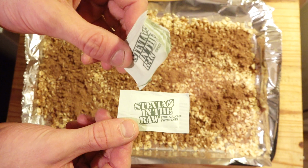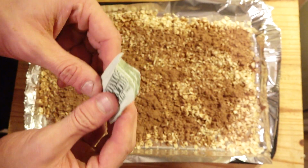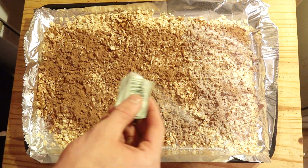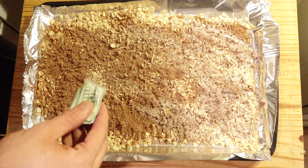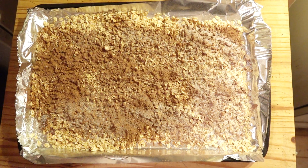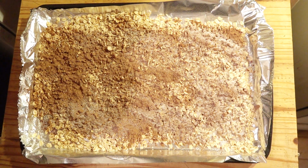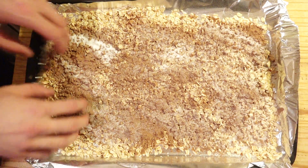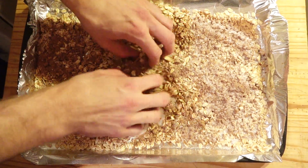Okay, now you're gonna take some sweetener. I have stevia right here. I really freaking love stevia. I think it's really good. You could use Splenda or whatever else, agave syrup, maple syrup, anything you can use. You gotta have something to sweeten it up a little bit, otherwise it's gonna be very bland just having cocoa powder and oats. Now just to make it all kind of even, just rustle it all, give it a good groping.